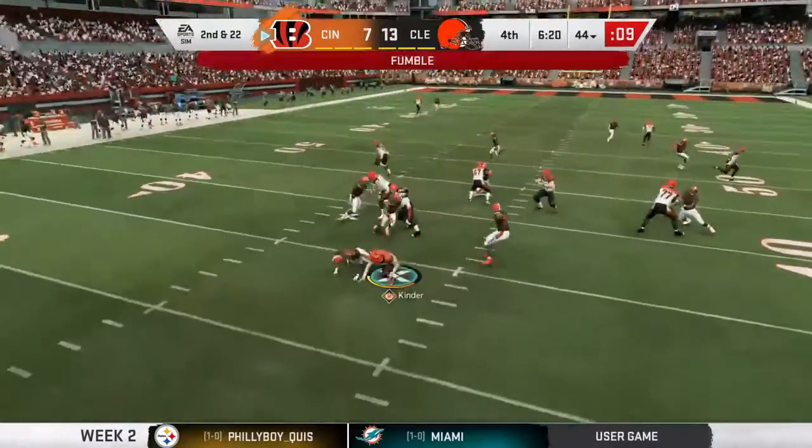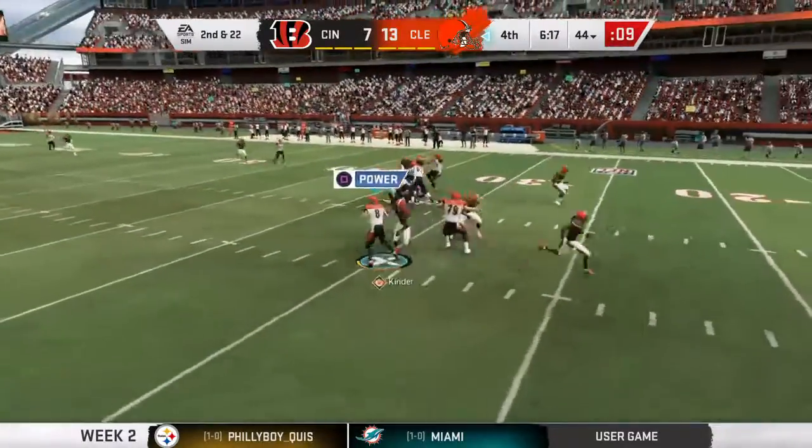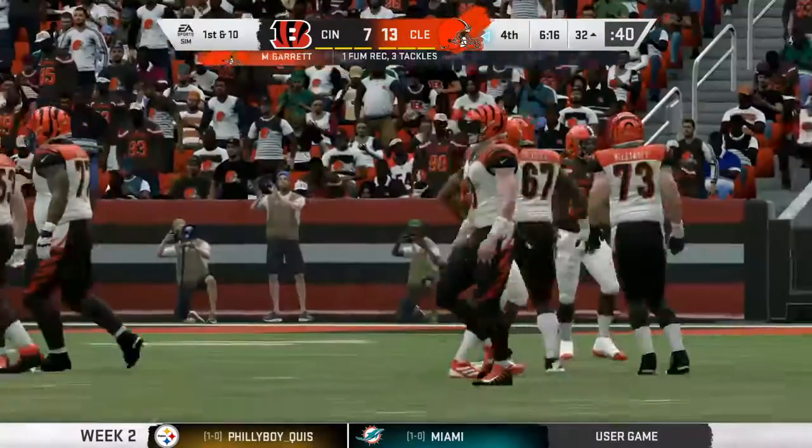They'll set up to throw. Nowhere to go here. He lost the football. And this is picked up by the Browns. And they are going to set up shop at the 32-yard line.